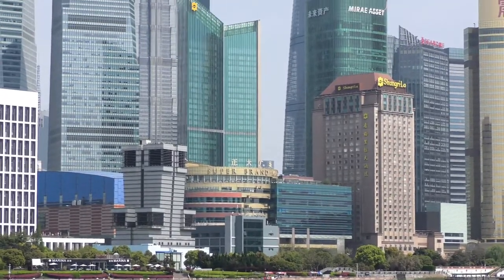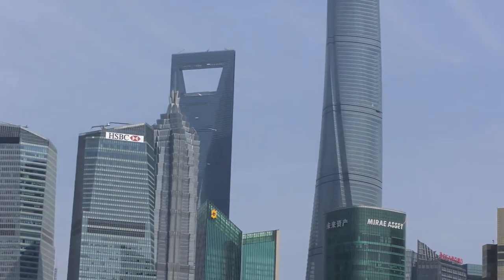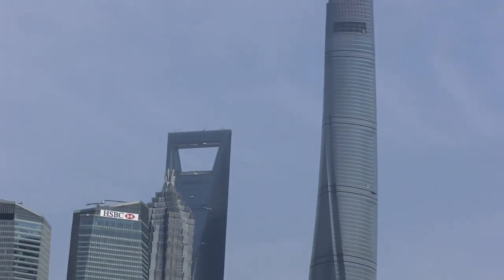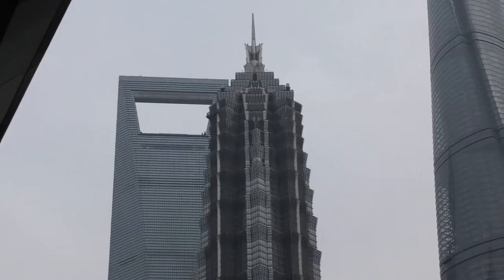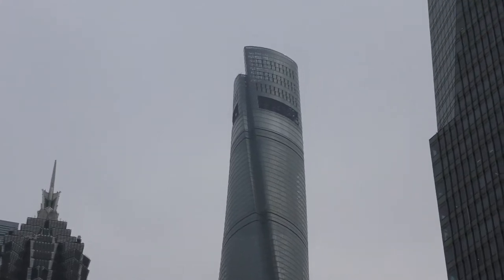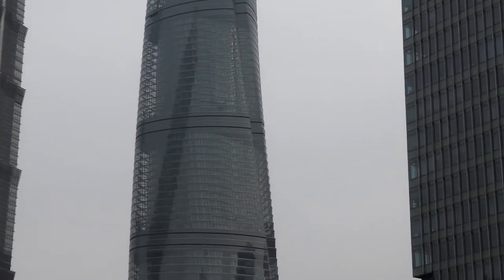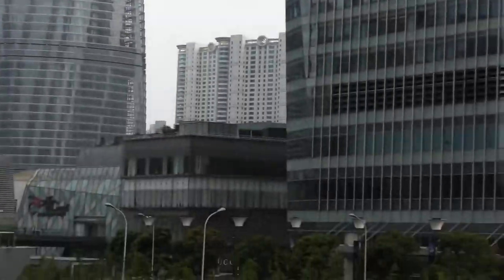You can maybe just make out the skywalk on the Shanghai World Financial Center, which of course is next door to Shanghai Tower, the corkscrew-effect building, which is 121 stories high or 632 meters tall and opened in 2015. It is the world's either second or third, I should have checked, highest building.